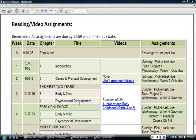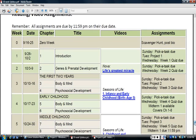Okay, and our final page of our syllabus contains our reading and video assignments. It's kind of hard to make a little calendar that's small and has everything in it in a coherent, logical way. I did the best I could in 2 dimensions. There are a lot of places where your due dates are listed that tell you when the pick a task is due, or when the project's due, or when the quizzes are due.